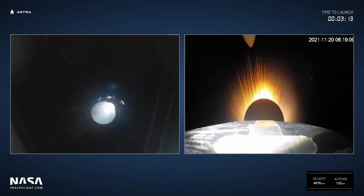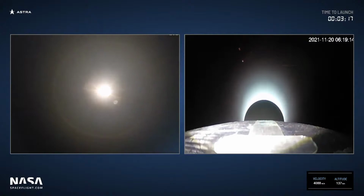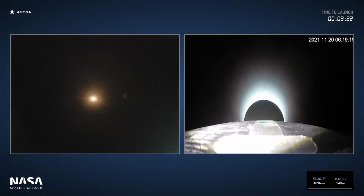Look at those gorgeous onboard views. And we have ignition of the upper stage Aether engine. T plus 3 minutes, 22 seconds and counting. The upper stage now taking control of the flight.